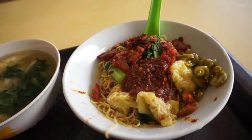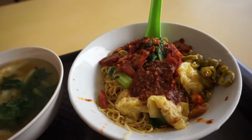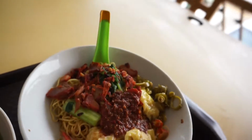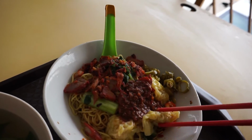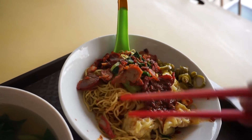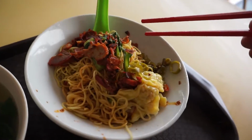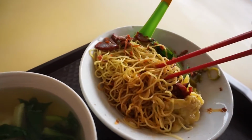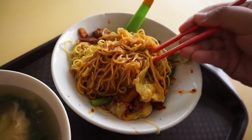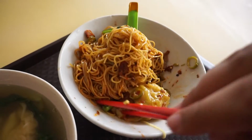Okay, in the noodles itself you also have some dumpling, and then you also have the Singaporean style char siu or barbecue pork together with some vegetables and some green chilies. But what really makes this dish pop is the chili sauce you see on it. It really adds a whole profile of flavor into the noodles, which is very, very enjoyable.